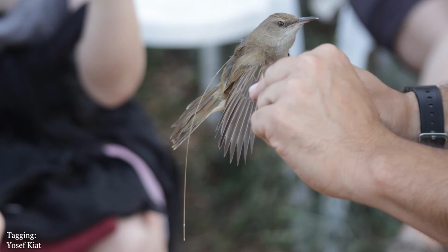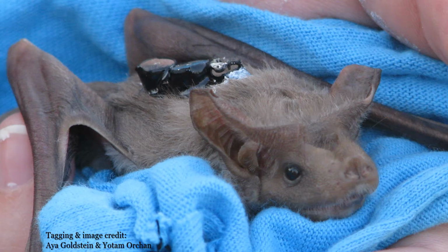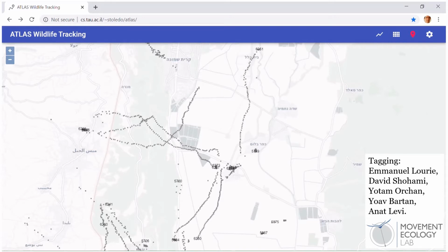Smaller Atlas tags can track small songbirds, like this reed warbler and this white spectacled bulbul. Atlas can also track bats, like this greater mouse-tailed bat and this Egyptian fruit bat. Here is what Atlas tracking looks like in real time, but accelerated 100 times. The tracks are of bats living in an orchard at the end of a night.